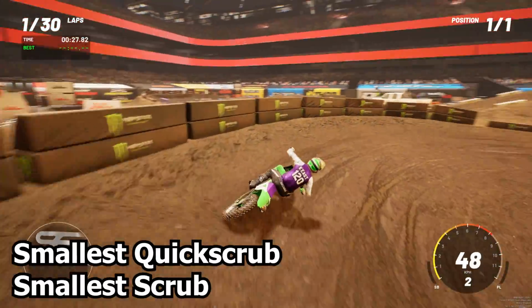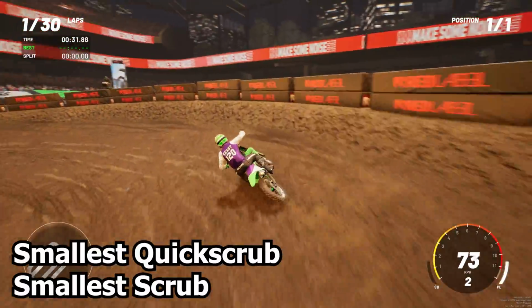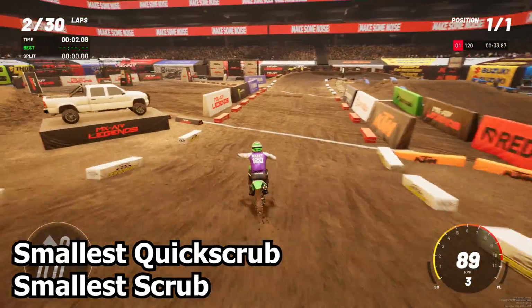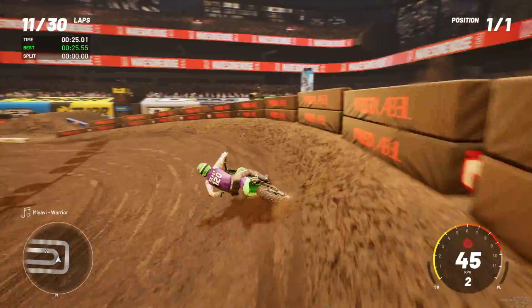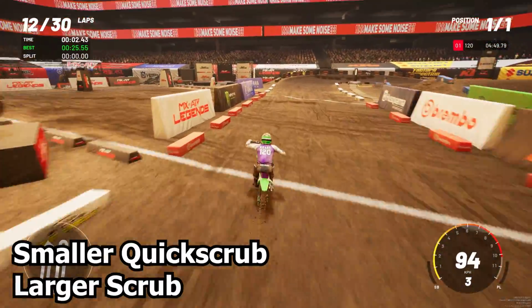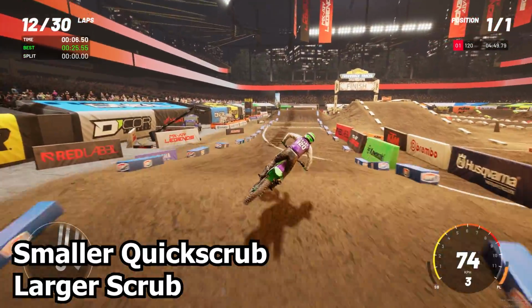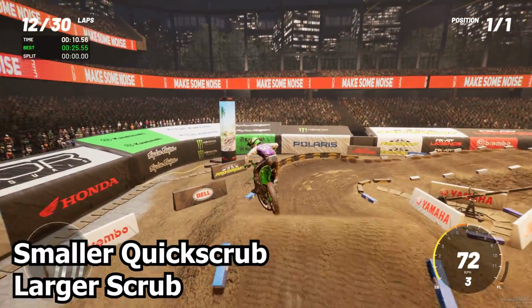For me personally, I either rock with smaller scrub and larger quick scrub, or larger scrub and smaller quick scrub. Those are the two kind of balanced options that I like. I find if you run with just smallest scrub and smallest quick scrub, it's almost too twitchy and finicky over little bumps. That's my personal preference. Again, if you go with largest, you might find a bit of a delay or bit heavier, slower whips and scrubs.